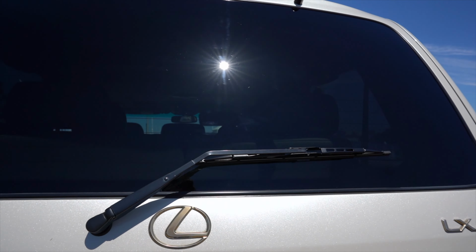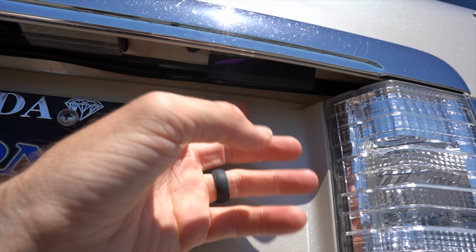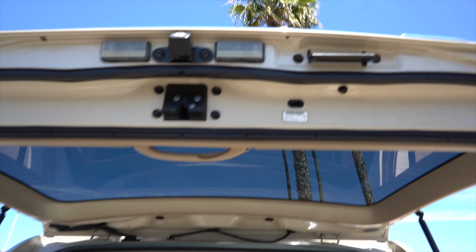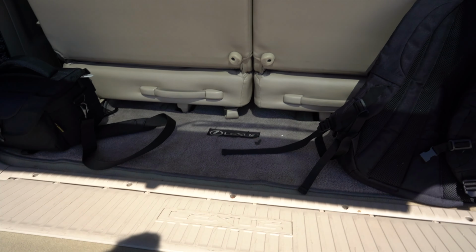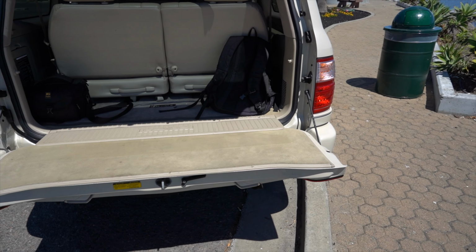This is how you open this rear hatch. You can see here you've got, of course, a camera. If you pull this handle, it's a split open rear hatch, and you've got another little handle here. And you have a lunch tray.